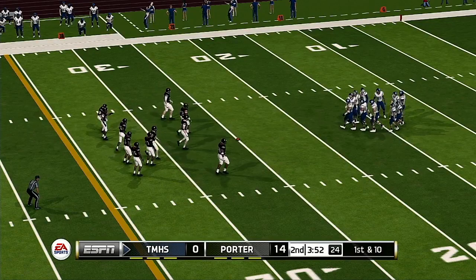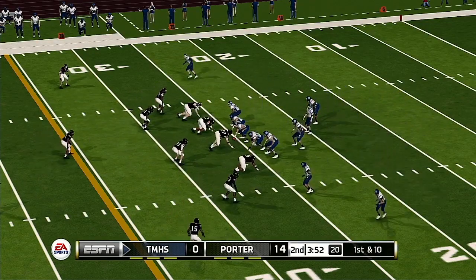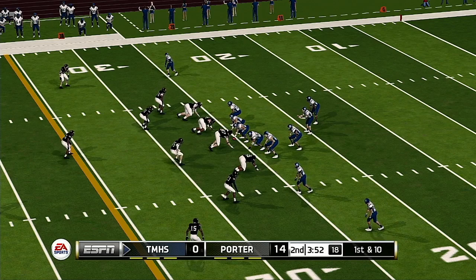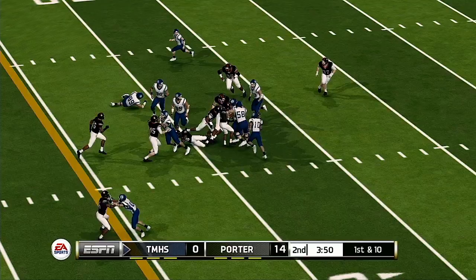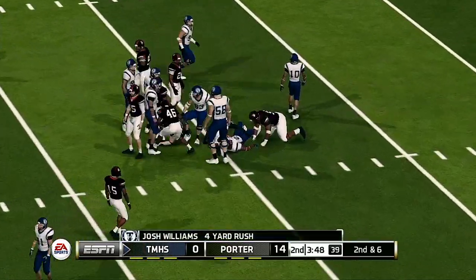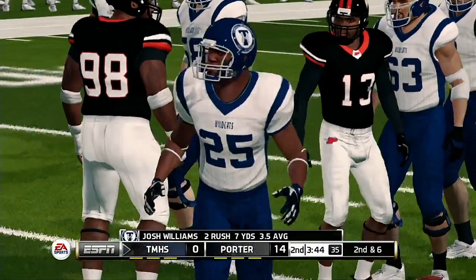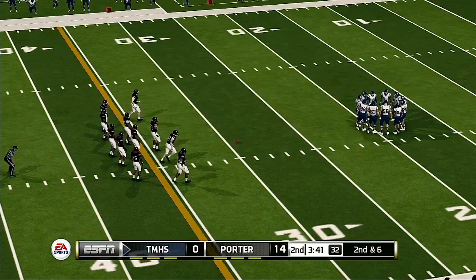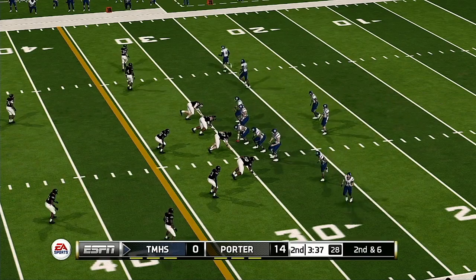A fumble ended this offense's last drive. Let's see, as they come out on the field, what they'll do this time around. The game is in danger of getting out of hand early. It's very, very important that they not only hang on to the football this drive, but they also need to get a score on the board as well. That makes it second and six.